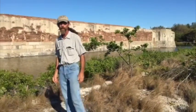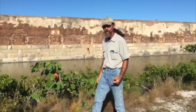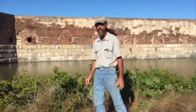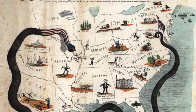Construction of Fort Zachary Taylor began in 1844 as part of the third system of seacoast fortifications. This was a network of 46 fortresses that were built along the eastern seaboard of the United States. A couple of them were on the Gulf Coast and a few out on the Pacific Coast, but for the most part, they were concentrated protecting the harbors along the eastern seaboard.